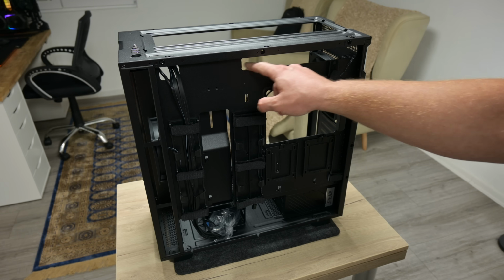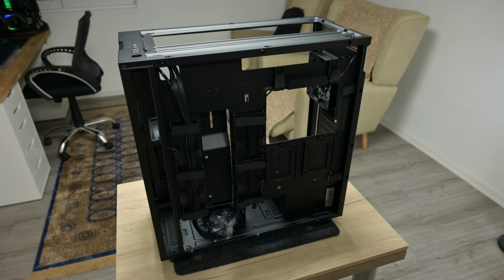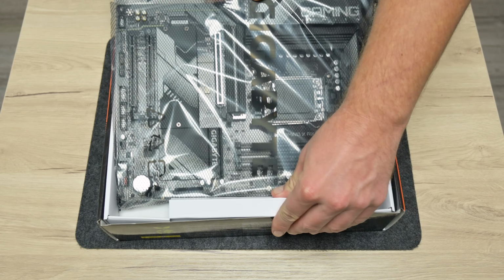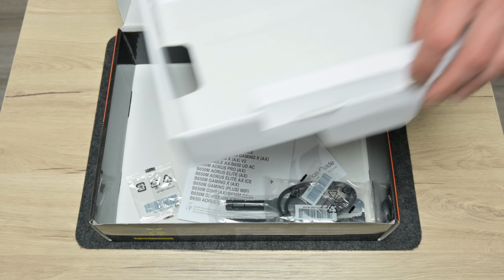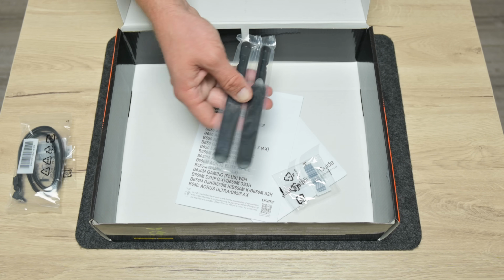Also to check which cables go where, and how many cables I need, and this is just a basic plan. The next part is the motherboard. As always, carefully, I will take the motherboard out of the box and some other stuff that I need.